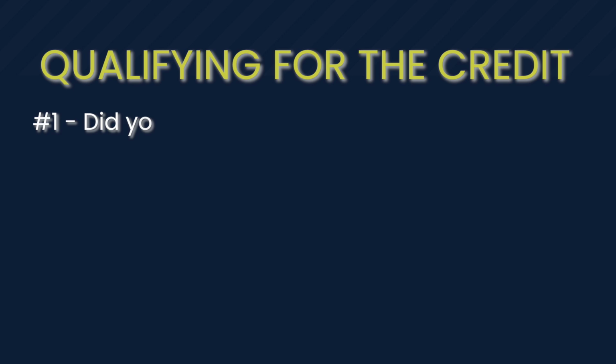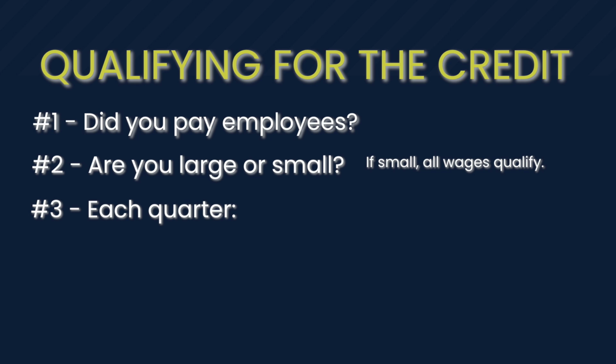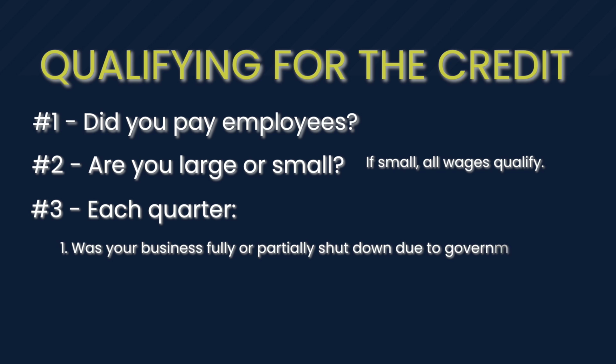So that's the first part of qualifying is, did you pay employees? Are you large or small? And then to decide if you qualify each quarter to actually calculate and take the credit, you'll need to look at each quarter and identify if, one, your business was fully or partially shut down due to a government order at any time during the quarter, okay? If that happened, you qualify for that quarter.